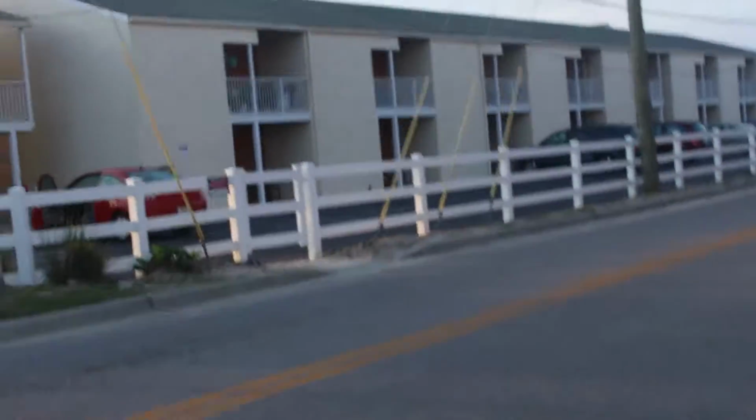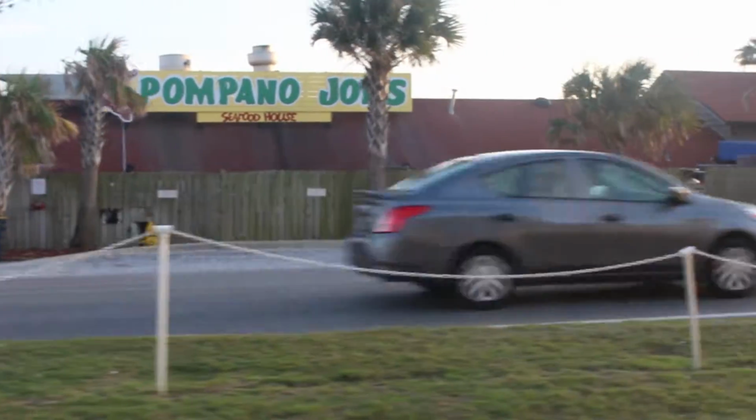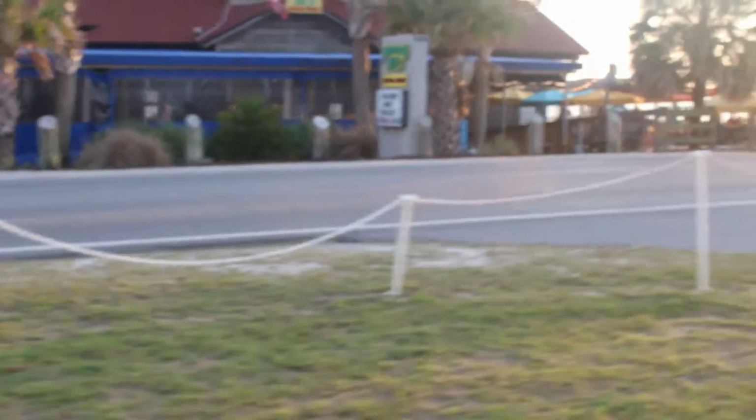And I'm curious as to how this camera handles rolling shutter. I'm actually going to put it out directly facing towards the road. So yeah, this serves as a test of rolling shutter on the Canon SL1.